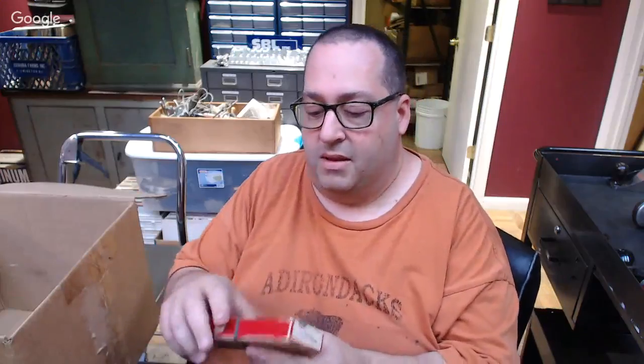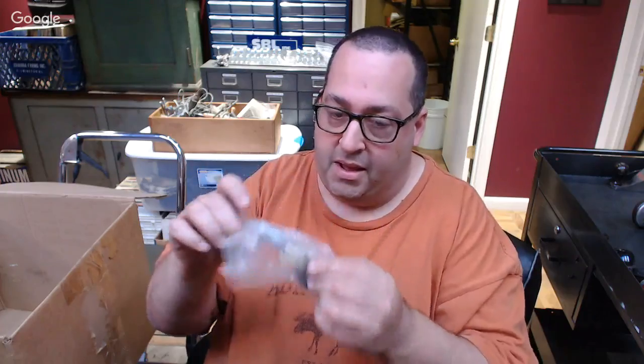Now we have something that's wrapped up in a rubber band. It says Miller's Falls 1-inch micrometer. Let's see if that's what it is. Actually, there's 2 micrometers in here. We have one in a bag.